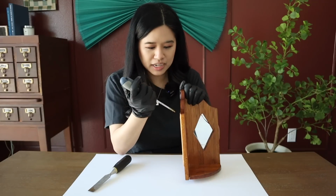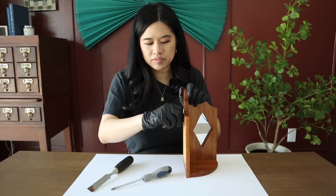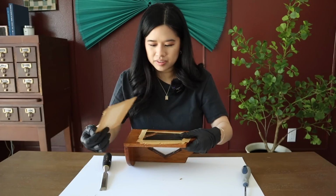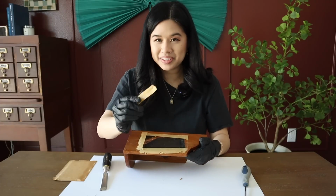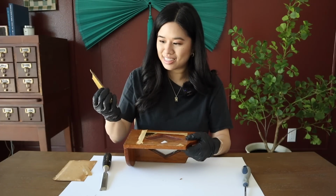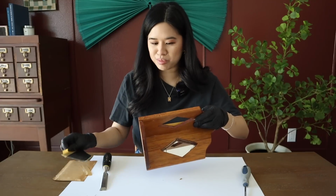I think they just stapled this in with some paper behind it. It's literally tape that has no residue left on it. The broken mirror. Oh, I think this one was also broken. So both of the sides were broken.